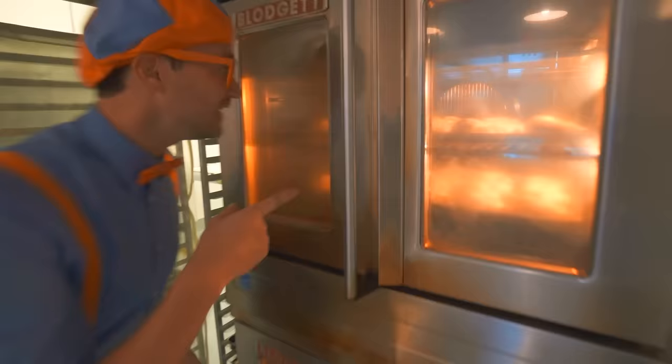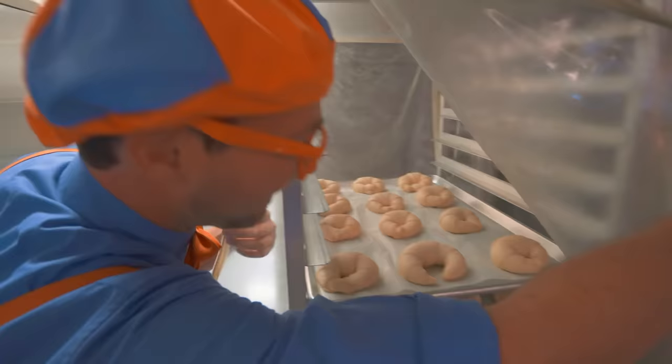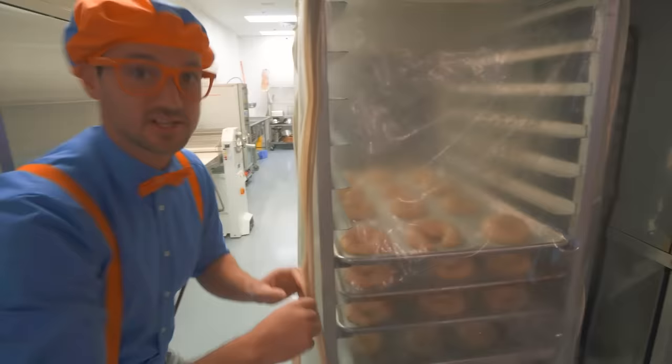Woo! Now we're in the back of the bakery. Whoa, look! An oven! Ooh, there's some tasty treats baking in there. Ooh, I'm excited! And look at this! Let's open it up and see what's inside. Whoa! Hello! That's rising dough! That dough looks tasty! Okay, let's close it back up and come back here.